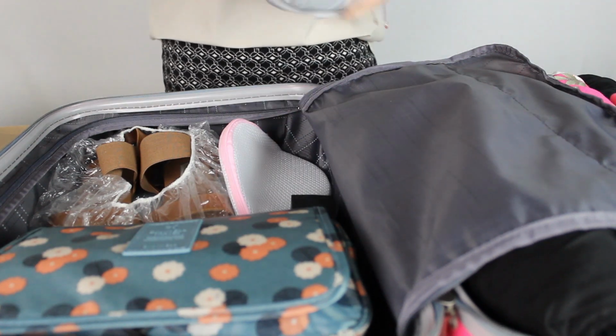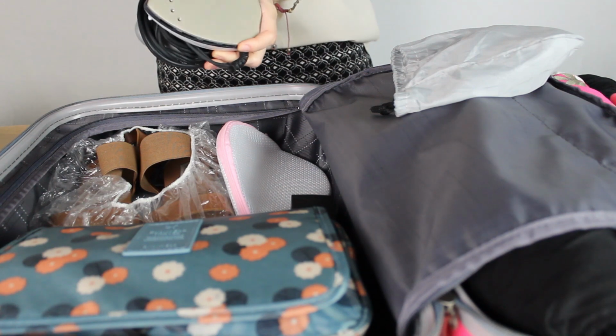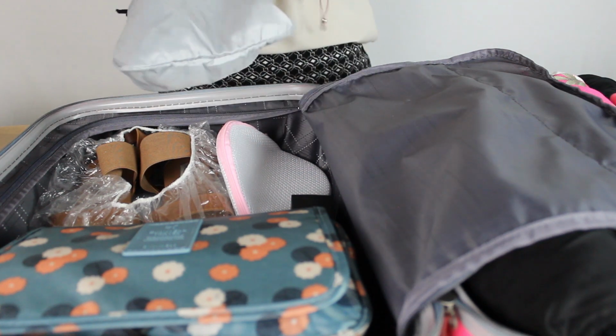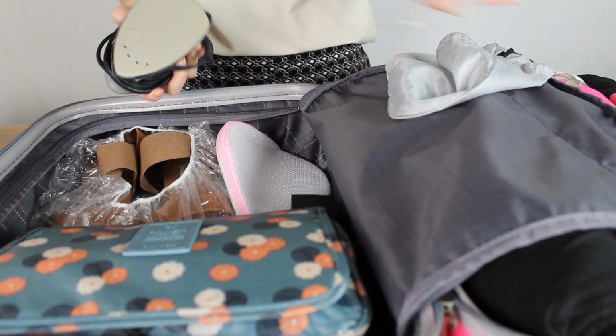I usually take a mini iron with me. As you realized, I folded everything, so everything's gonna be wrinkled. Usually I just iron all of my clothes, and this one is really good because it has universal voltage.